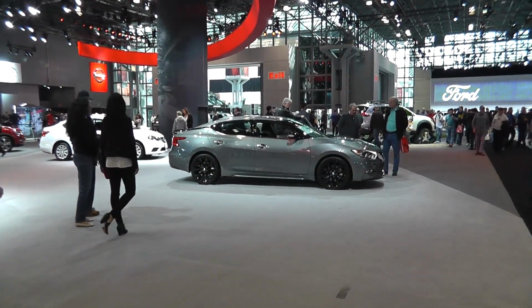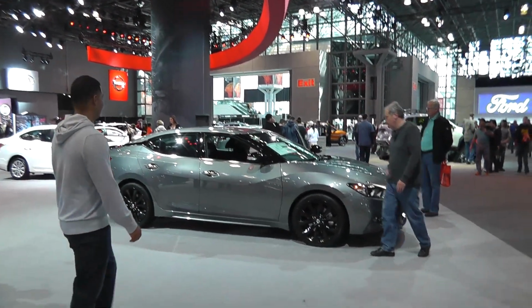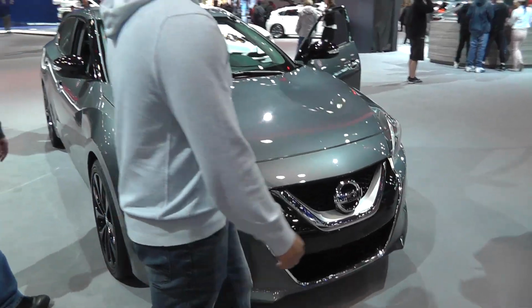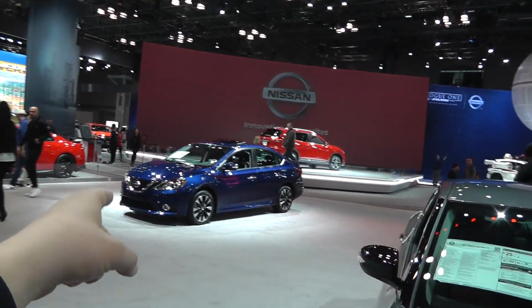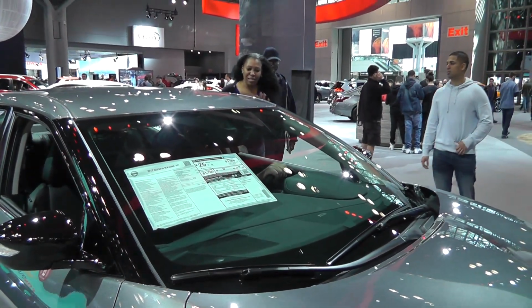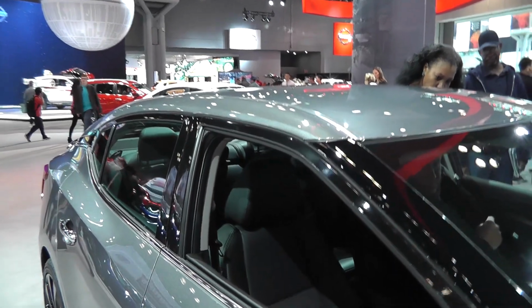So that means there is nothing new in that Maxima. We have actually seen it. I remember you were sitting in it. I think I didn't. Oh, you did it right here. Actually, about the same place. It might be that car. No, it's not. It's not Altima. I mean, what is it? No, that one's Altima. This one is what? Is it Maxima? Maxima, right.